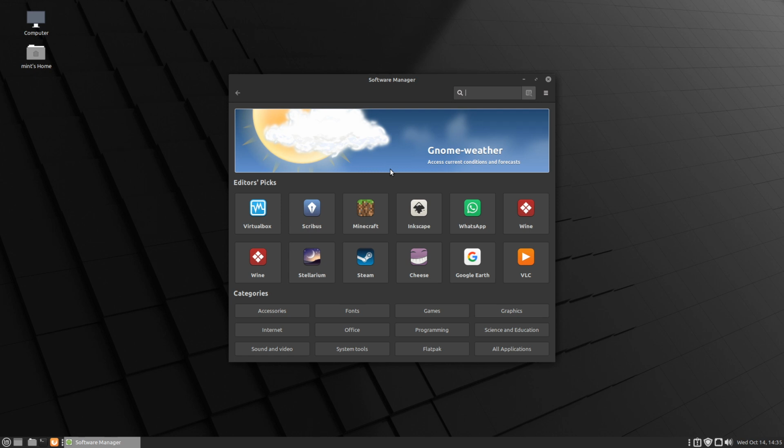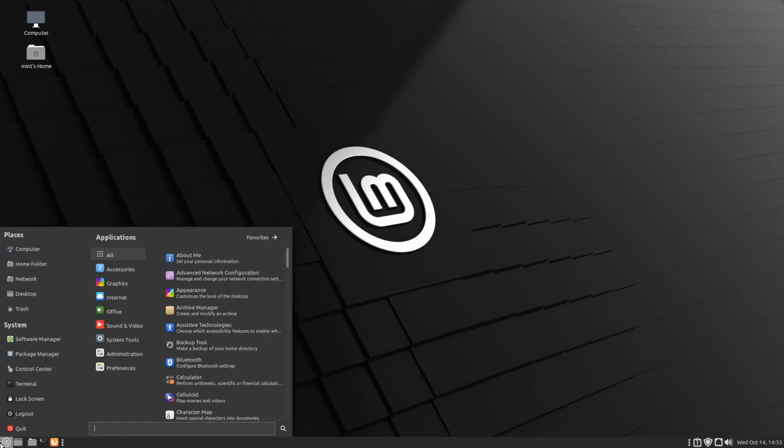So to install something like Google Chrome, you are going to need to go online and grab it from the internet, which they have a deb package to easily install it. So it's not complicated. It's just not in the Software Center. So whether that's good or bad, you be the judge.